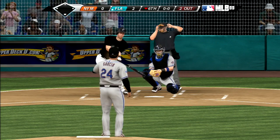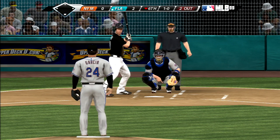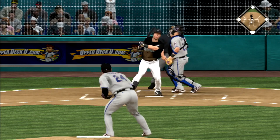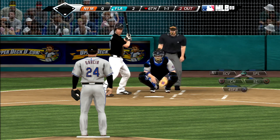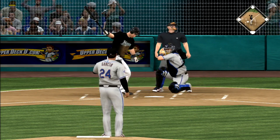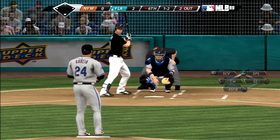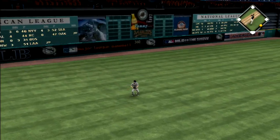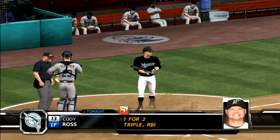And a ball, 1-0. Foul toward the third base dugout, but this will get back into the seats, out of play. And just lucky to make contact on that one as it's chopped foul. Bases are empty here with 2 men out. Swing, hard liner to left center. And he's got himself a base hit. Cody Ross will step in, 1 for 2 in the ballgame.